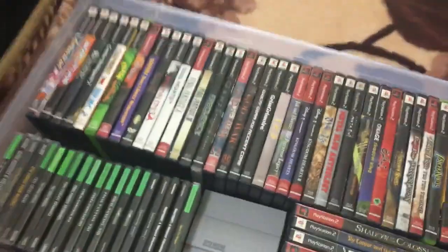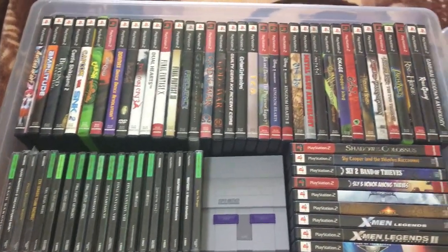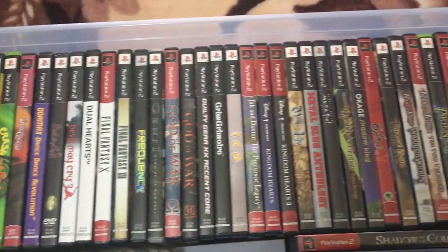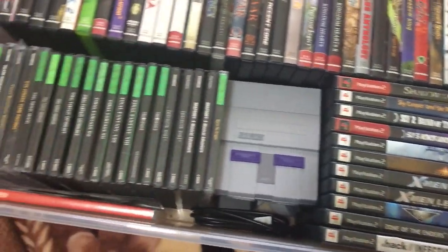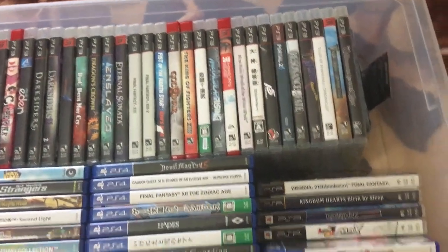So, to start, I'll just give you a quick glance through of everything that I have here. Okay. And maybe I'll zoom in a bit. And then afterwards, I'll pick each one out individually, one by one. And then I'll decide which ones I want to keep still, that kind of thing.